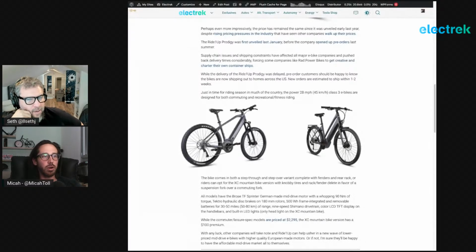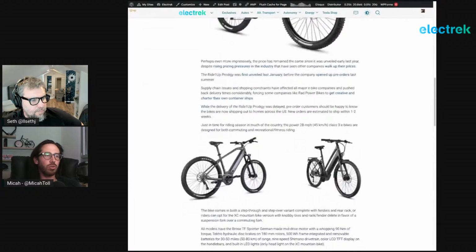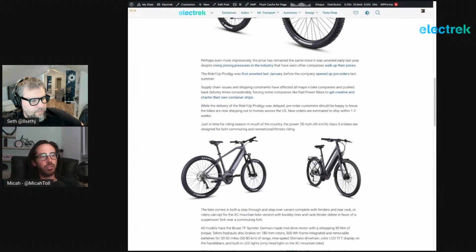And we're still getting good parts here. We've got a nice suspension fork. We've got hydraulic disc brakes. We've got the included fenders and rear rack, depending on the model. There is a sort of mountain bike-ish version of this that doesn't come with the fenders or rear rack, but you do get that suspension fork. So there's a lot of good parts here, integrated battery, multiple frame styles, multiple sizes, a lot to like, especially for a company that focuses on bringing prices down.